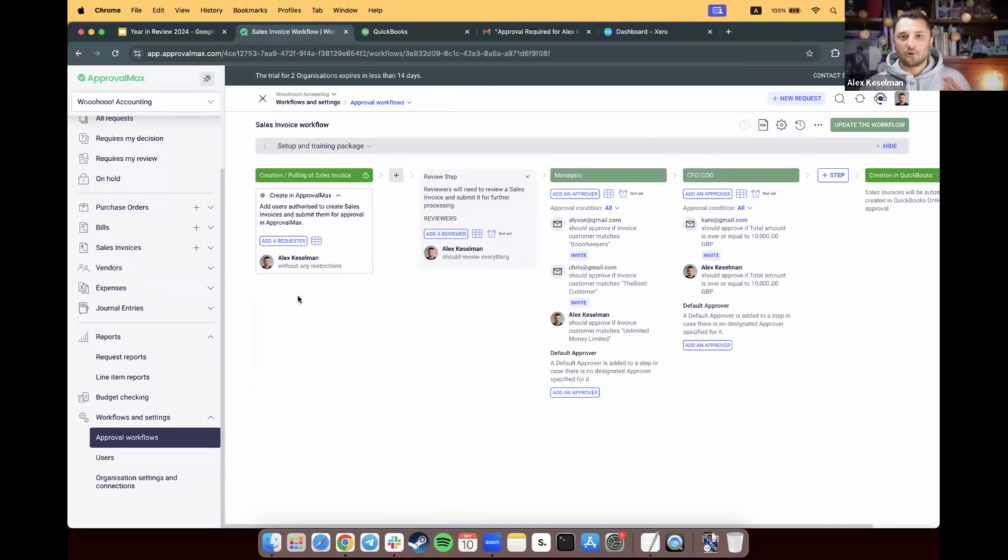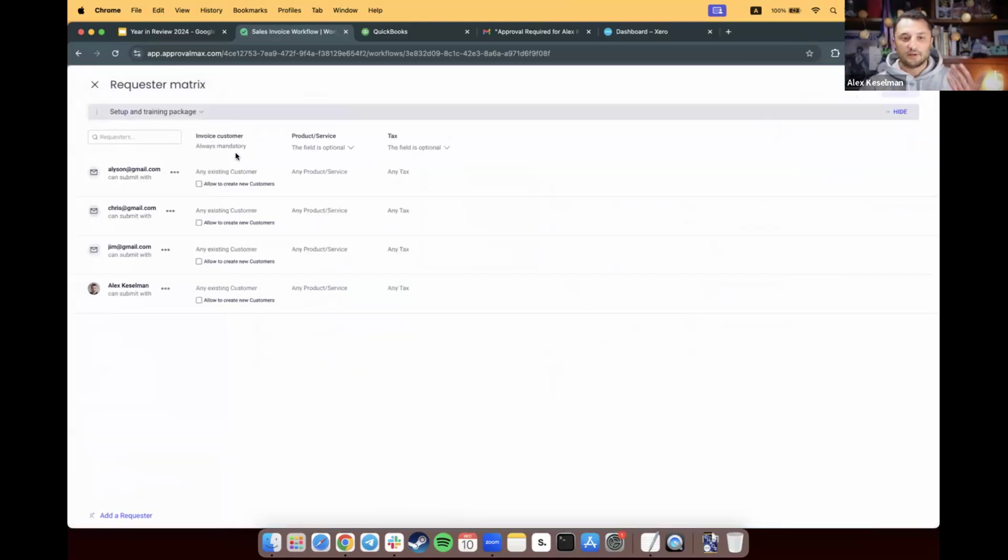We are allowing your users to create these sales invoices. Let's say if we're talking about the sales team, simply add a list of your requesters and limit them based on the invoice customer, based on the products and services that you're providing to your customers, maybe by the tax rate. You can also allow your users to create new customers directly from ApprovalMax. That's up to you if you would like to work with existing customers or if you would like an ability for them to create new ones.